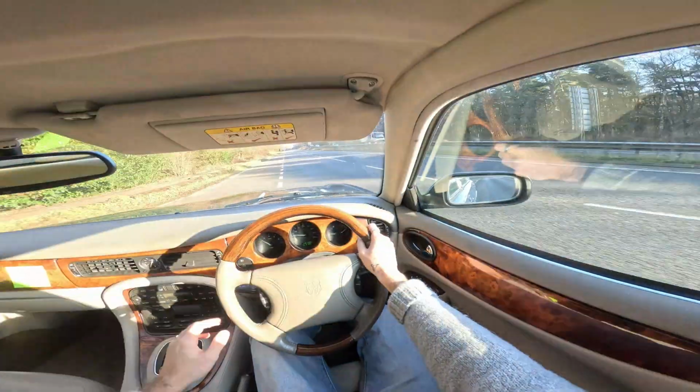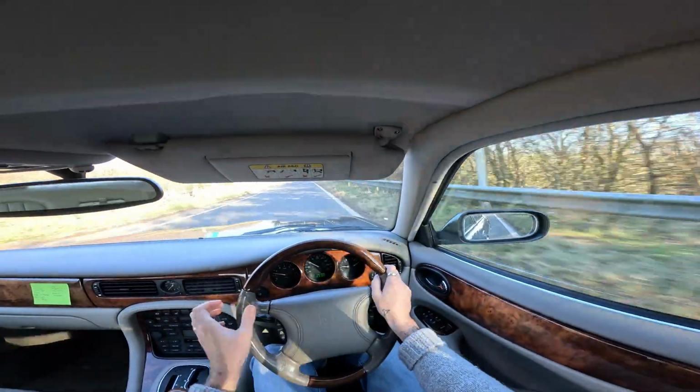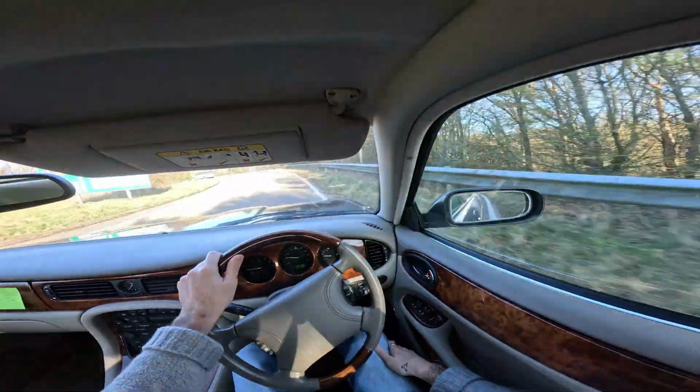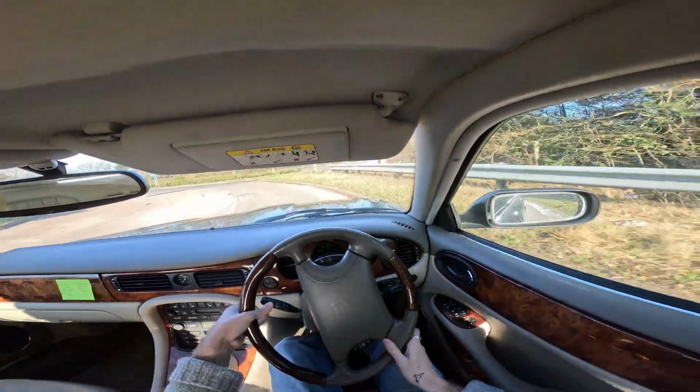So I'll drive up some nicer roads and then we'll take it from there. Right, so we'll start it off here. It's just going to be basically me waffling on about what I like and what I don't like about the car.